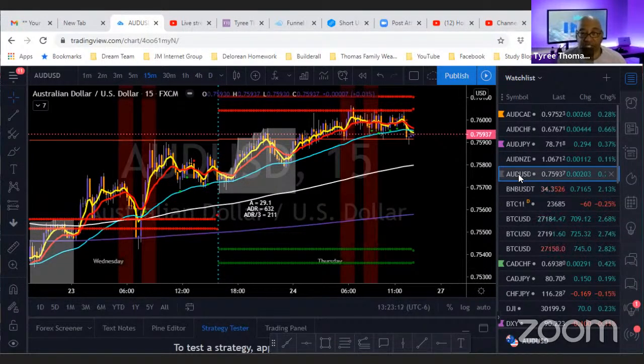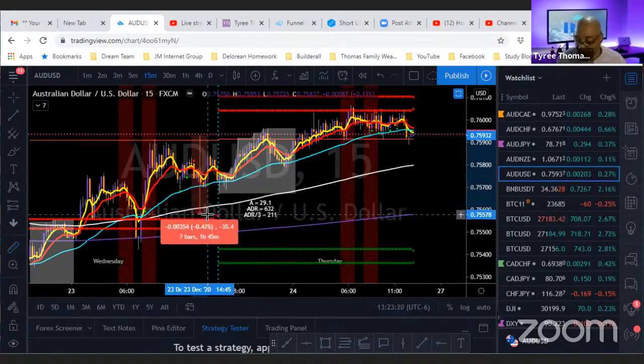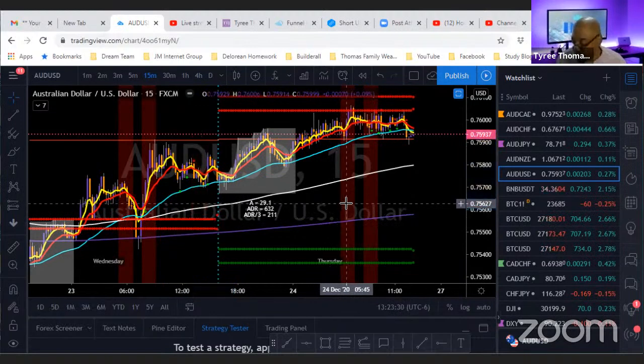Okay, AUDUSD did qualify for binary. Let's see if it qualified for Forex. Yes, it qualifies for Forex, 35 pips. It qualifies for binary and it qualifies for Forex. So it gets a star and a check. And this is 075937.